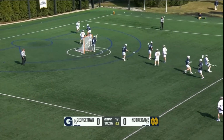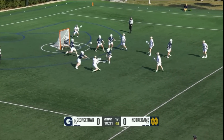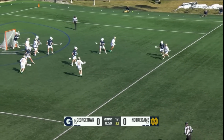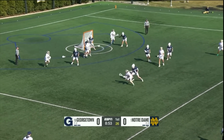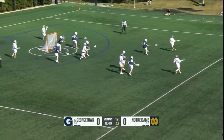Neither has yet to find the back of the net, though. Kavanaugh uses a pick. He's got free. Upfield shoots. That shot was deflected before it even got to Kavanaugh. To his brother. Here's Chris. Giving him that left hand. Gets it back. Switches back to his right. Gets it to the far side.